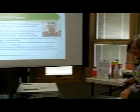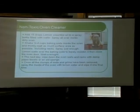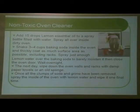I don't know, does anybody clean their oven anymore? I know, I have an automatic one. But there are ways, you know, sometimes you get some pretty good gunk in there and you just need a quickie. Lemon oil will do it with baking soda. I think there's a recipe in there so that it would help get the gunk out of the oven.